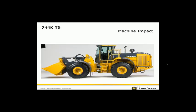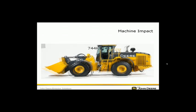Now just watch around the back end of it where the engine compartment is, and you'll see how it gets a little bit bigger. Exhaust pipe looks a little bit different. Some of the venting on the side for airflow. Those are the kinds of changes you make to a machine to get the equipment under the hood.